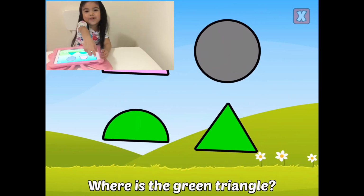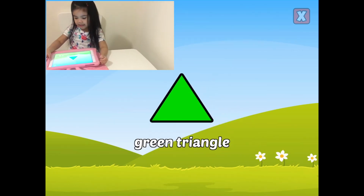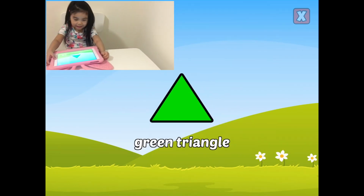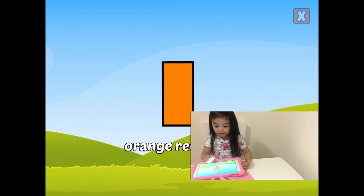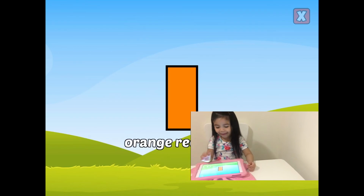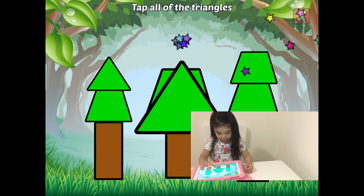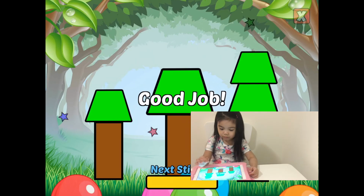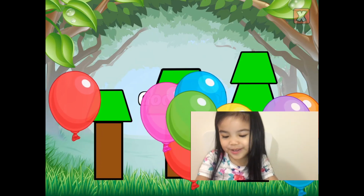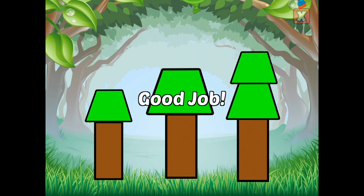Where is the green triangle? Okay. Green triangle. Nice. That's a green triangle. Where is the orange rectangle? Right, that's an orange rectangle. Tap all of the triangles. Triangle, triangle, triangle. Good job. Good job, Amaya. You've earned a new sticker.